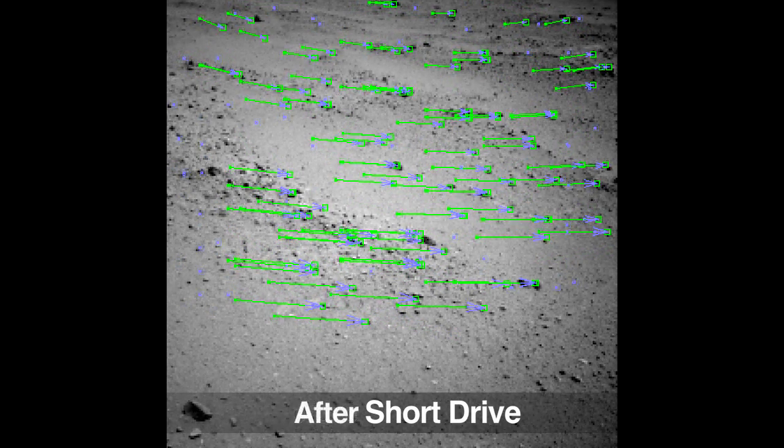And with that knowledge, the knowledge of where Curiosity is and the knowledge of what the terrain looks like, we get really strong information to drive safely into areas even that no human has seen before, at enough resolution to know that it's safe.